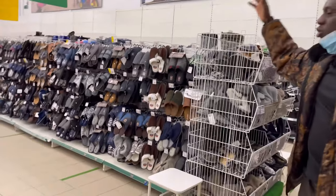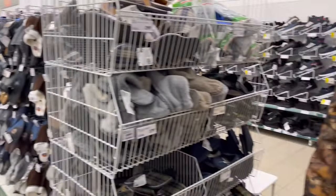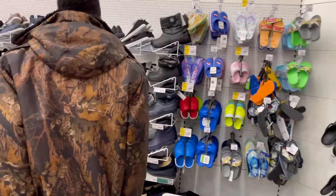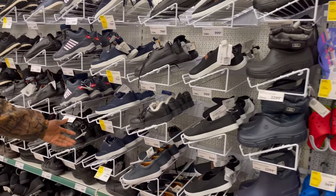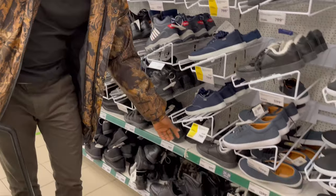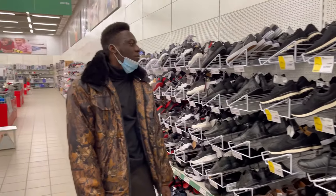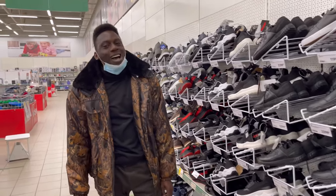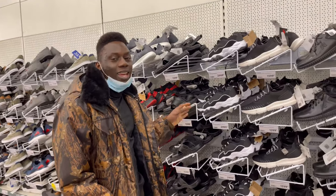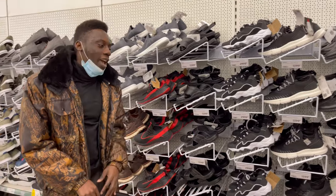This side is for shoes, where you get different kinds of shoes, slippers, flip flops. Just beautiful shoes here, and they are also cheap, 799 rubles, not so expensive. I've come here several times to check for shoes, but my size is never here. They are usually so small for me, so I don't buy shoes from here.